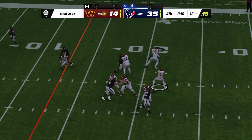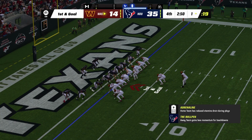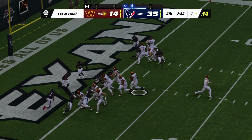To throw again on 2nd down. Heineke. Now he'll dump it underneath to his running back. Complete. He's first down and a pickup on that throw. Yeah, and this is where as coaches, you're looking for effort and execution. Even though the scoreboard is going against you, you want to find out.